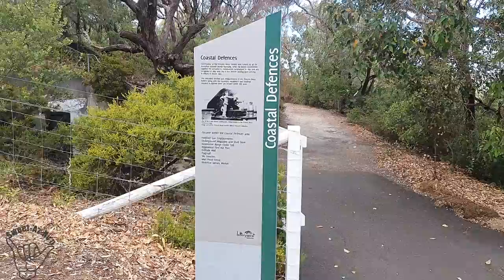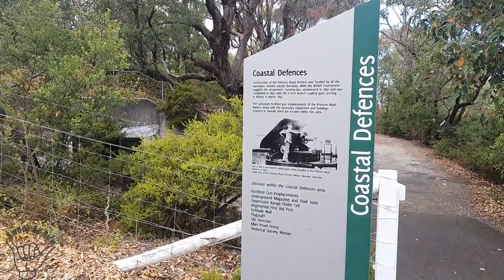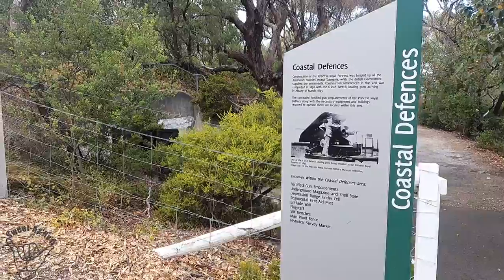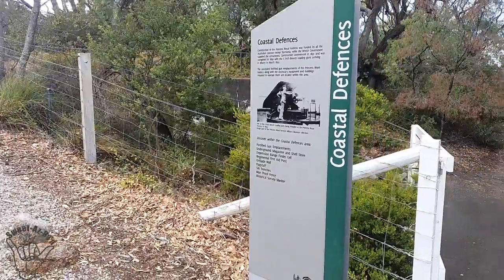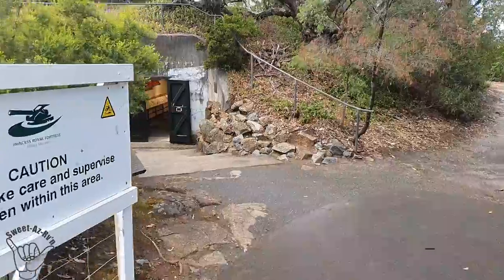I was a bit worried about it. Anyway, we're going to walk around and catch up with Jude. Now, I don't know my military side of things too well, but this is part of the coastal defence. Back in 1891, it was completed in 1892, with 9-inch breech loading guns arriving in Albany in March 1893.